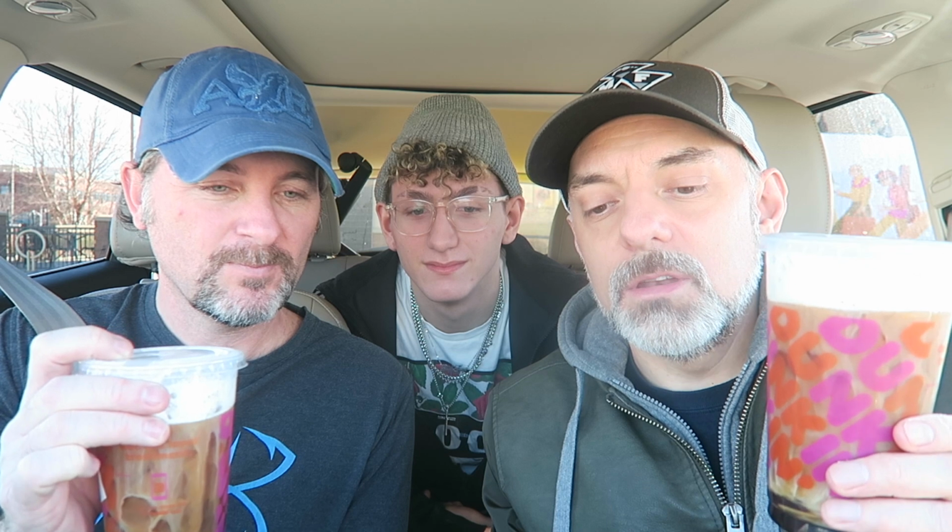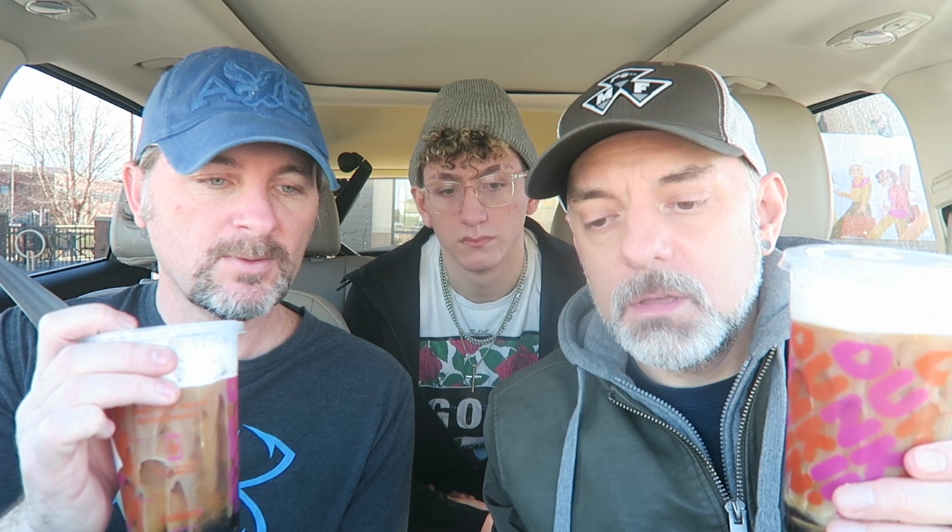So it says, new cold brew with sweet cold foam from Dunkin. They have a cold brew with sweet cold foam, the regular one, and then they have a chocolate stout flavored cold brew with sweet cold foam. So we got one of each. It says Dunkin's new cold brew with sweet cold foam will be available February 24th for $3 through March 23rd. We got them 2 days early, so they're out today, the 22nd.